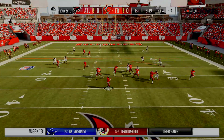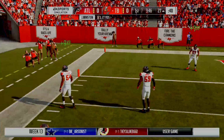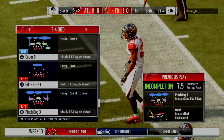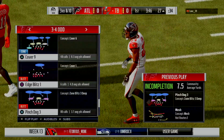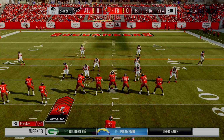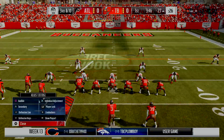On 2nd down, Winston again. And that'll be incomplete. The positioning here is key. As a defensive back, you're taught 99% of the time, make a play on the football. But in this case, making a play on the man was all the difference. That's what forced the incompletion. So now 3rd and 10, a big play to start the drive, but nothing since.